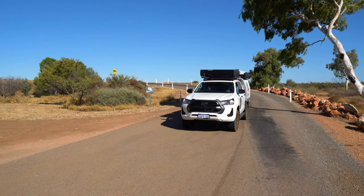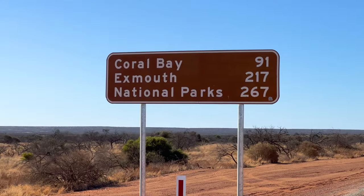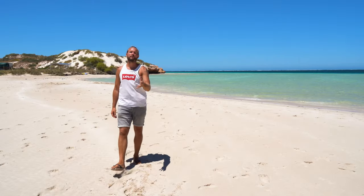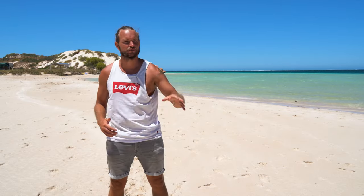But to visit that beautiful reef, we drive another 3 hours up north to a world-famous sky blue bay. So we found the perfect campsite near Coral Bay. And Coral Bay is one of the most beautiful areas on the west coast of Australia because of its blue waters and perfect white sand beaches.